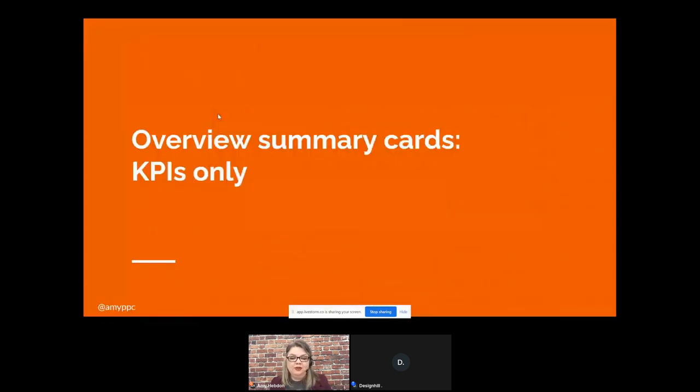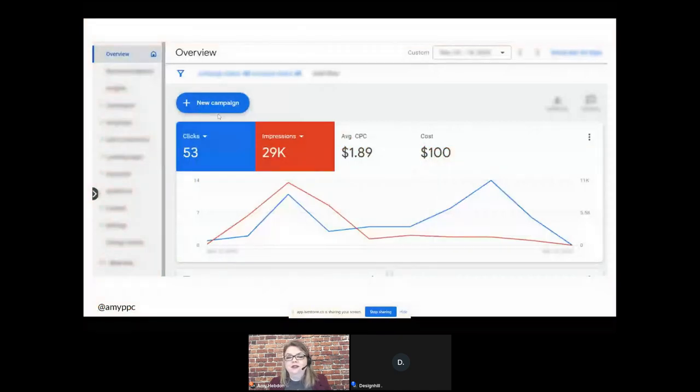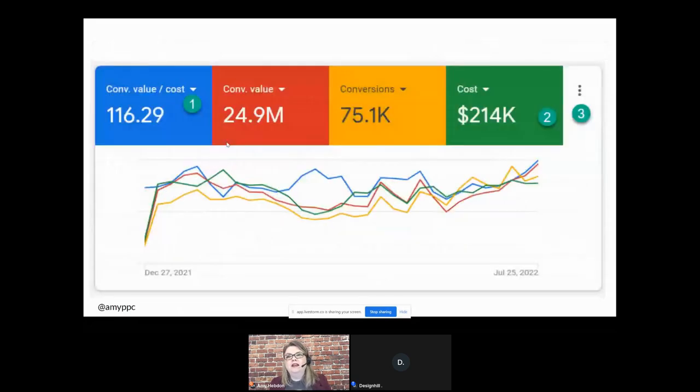So we're going to go through a few different things you can do to improve your dashboards. One of the first ones is overview summary cards. Because when I'm looking at a lot of my consulting clients, they've left the default settings as they are, and this is not really useful. We talked about KPIs, what it is you're trying to accomplish. You're probably not trying to accomplish clicks and impressions, because those don't actually grow your business. Those are secondary to what actually grows your business. So there's no reason to leave it like this. You can edit your overview summary cards to feature your most important metrics. Just click on this little drop down and you can change the metric it shows by toggling these different cards on or off.